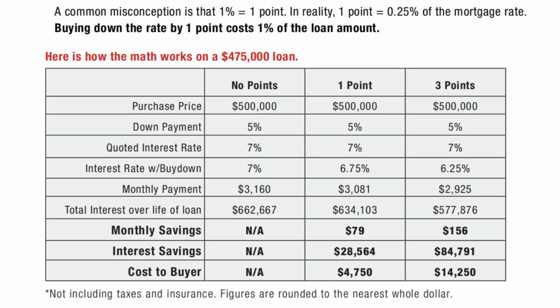On a loan of $475,000, a 1 point buy down would cost $4,750. That would be a savings of over $28,000 in interest over the life of the loan. A 3-point buy down would cost $14,250, but would save nearly $85,000 in interest payments.